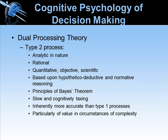So the alternative to type 1 reasoning, which is what humans use for the vast, vast majority of all decisions, is type 2 reasoning. This is an analytic process. It's rational. It's quantitative. It's objective. It's scientific. It's based on hypothetico-deductive reasoning and normative reasoning. It employs principles of Bayes' theorem. The problem is it's slow and it's cognitively taxing. That's why we don't use it for all our decisions. We don't have the mental power to use it routinely. Inherently, it's more accurate than type 1 decisions, and it's particularly of value in circumstances of complexity.